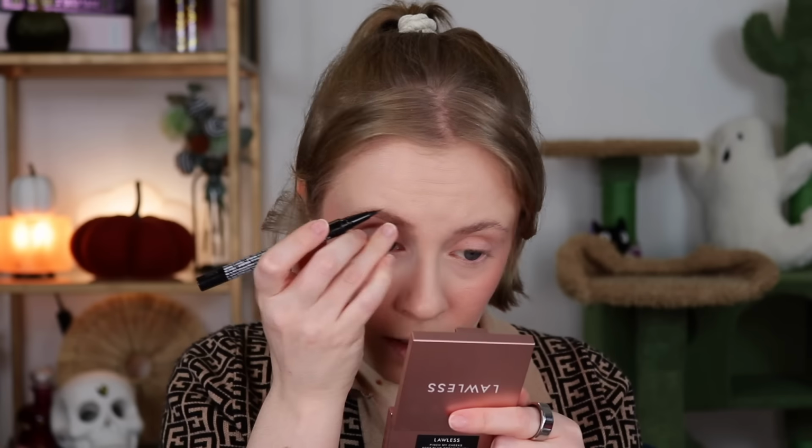This doesn't hold them down all day, they will kind of pop up, but I still like the smoothed out look that it gives. Anyway, I will use this because it's not bad. And the nice thing about it is you can apply it after you've applied your foundation, whereas the Ardell, you have to do it before foundation. And then I will go in with my NYX Lift and Snatch Brow Pen to fill in and just add a few little hairs to my brows. This is not a neglected product by any means. I use this almost daily.